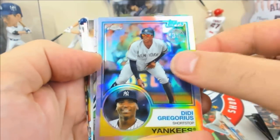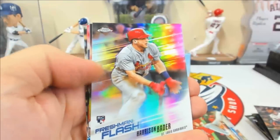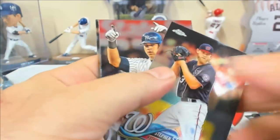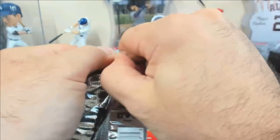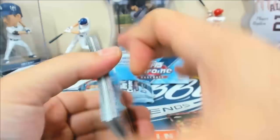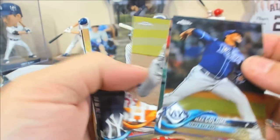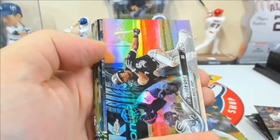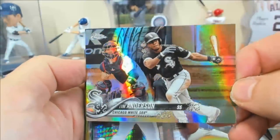You got outs. AJ Minter, rookie refractor. Didi, 83. Future Stars. Mancini, Corey. Harrison Bader, freshman flash on that one. Do have more jumbo number 4 and jumbo number 5, I believe, ending Friday night and Saturday night. So breaking Saturday and Sunday, I believe.